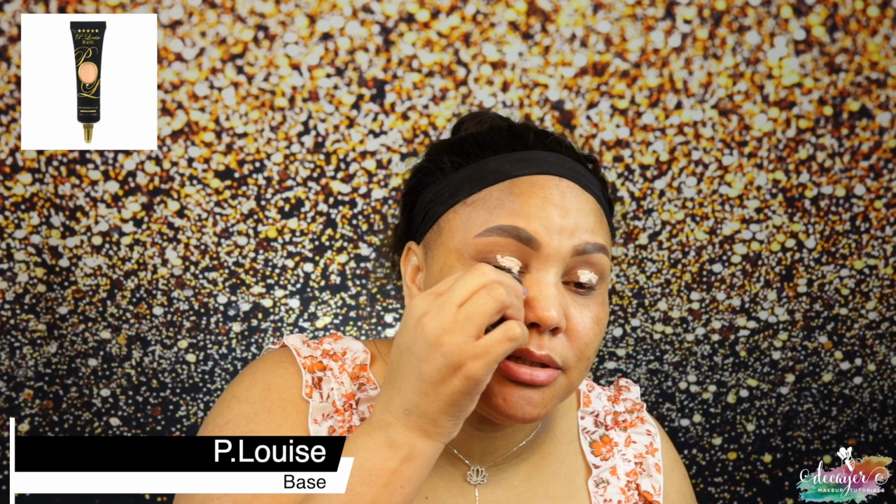And I'm putting in my P.Louise Base. I need a different brush to blend this out because I had another brush there and it's dirty. Oh, actually, let me use this. This is a large shader brush from Luxie. Oh, this is actually perfect. Kind of just bringing it up here, and we're going to do the same thing over here.